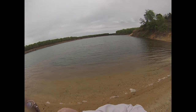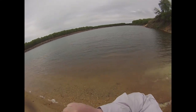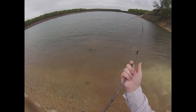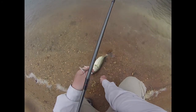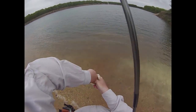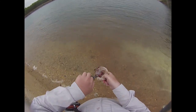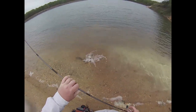Ooh, there we go. Right there. All right. It's a solid two and a half pound fish. You creamed the hell out of this thing too. Put them right in the tough part of the mouth. There we go. Not too shabby at all. Whew.